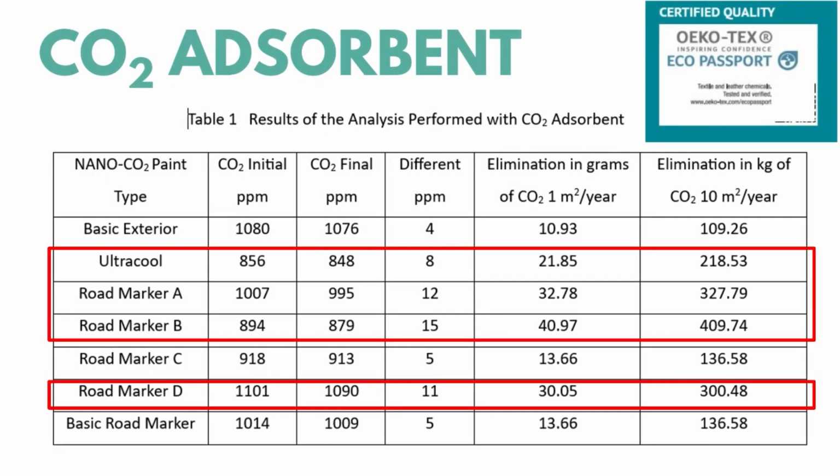For our carbon absorbent paint, we sent samples to a research laboratory certified by Eco Passport Lab, and it shows that the range of MIZU paint, from exterior, interior, road marker, and other types of paint, has a certain amount of carbon dioxide elimination per 10 square meter area per year. For example, for road marker paint, we have a range from 300 to 400 kg of carbon dioxide absorbed in a 10 square meter area per year. For exterior paint and other types of paint, when we add up all the amounts, we have an average of approximately 235 kilograms of carbon dioxide absorbed in a 10 square meter area painted by MIZU paint in a year.